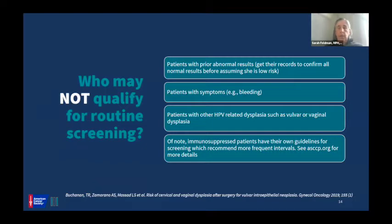So they've updated the screening guidelines with that thought process in the background. Not everybody qualifies for routine screening, however. If a patient has prior abnormal results, we don't even include them in screening. That would be surveillance. Surveillance testing is a new term we use in cervical cancer prevention, and it means following up of people who've had prior abnormal results. In order to determine if somebody has prior abnormal results, technically, you're supposed to get their records to confirm there's all normal results before assuming she is low risk.